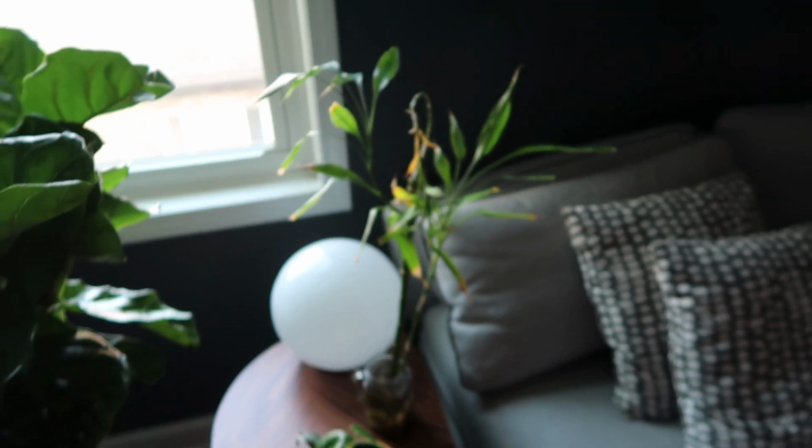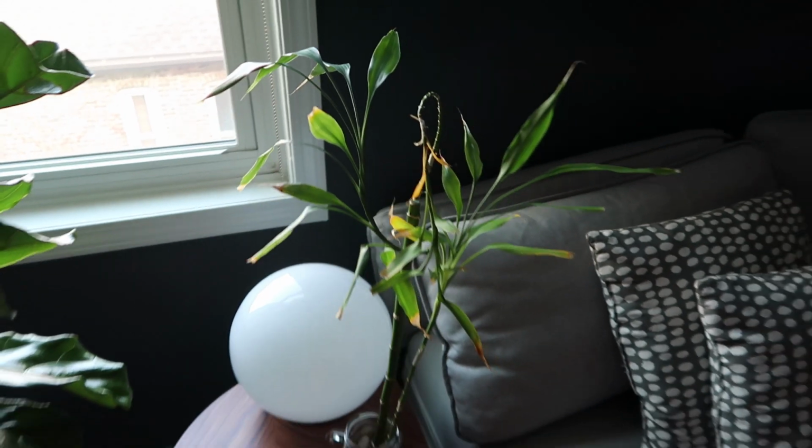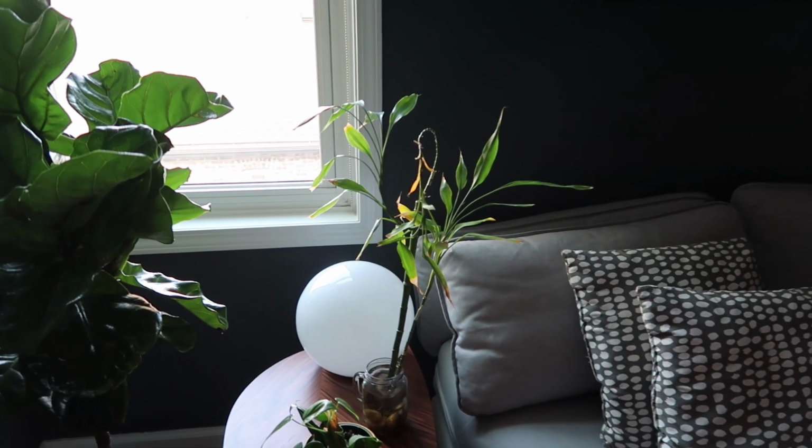This bamboo plant is looking real rough, but it's also like 8 years old, so it's hanging in there, I think. So that's my little office area. I think the plants in here are actually doing pretty well relative to some of the other ones. Just wait and see. So let's move on. I want to show you guys the fiddle in my living room, and that's where the hanging plant is too. So let's go look at it.